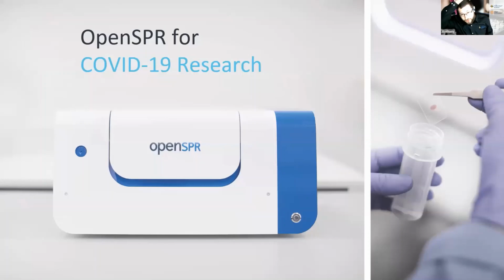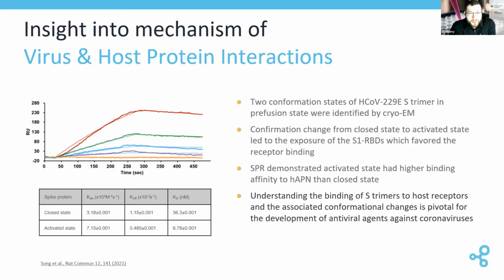So I'm just going to take you through two quick examples of how OpenSPR can be used in COVID research. In this study published earlier this year in Nature Communications, they were looking at the trimeric spike protein of human coronavirus 229E, which binds to human aminopeptidase N, or HAPN. In this study, two different conformational states of these trimeric spike proteins were identified by cryo-EM, and binding of HAPN was found to be favored in one particular conformation. OpenSPR was used to show that one of these conformations, which they called the activated state, has a much higher binding affinity compared to the closed state. This is because the receptor binding domain is exposed in this conformation. It's really important to understand how binding of these trimeric spike proteins can be affected by the conformation of these proteins. That's really important for the development of COVID therapeutics.